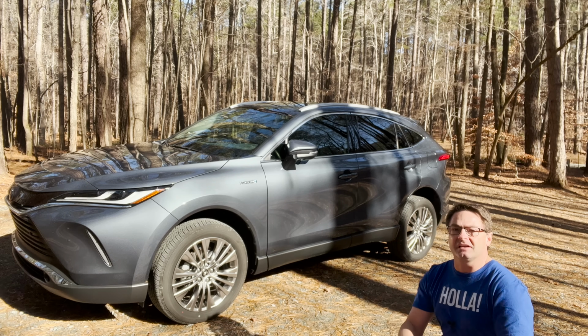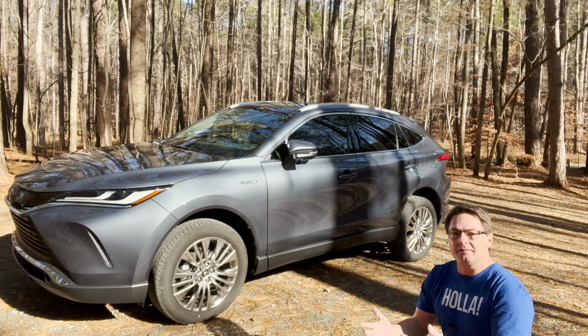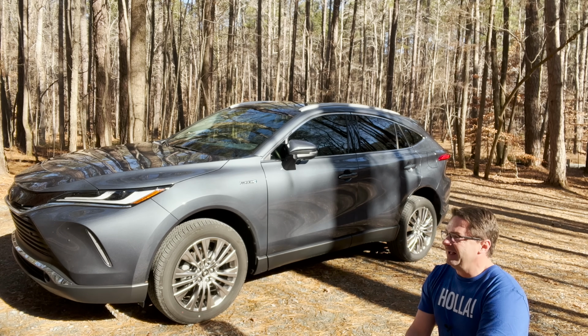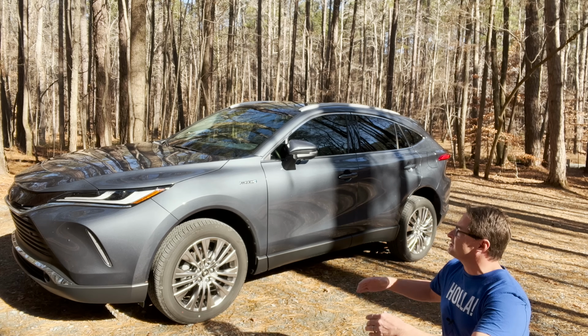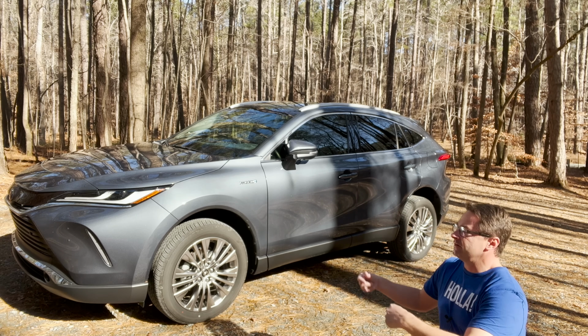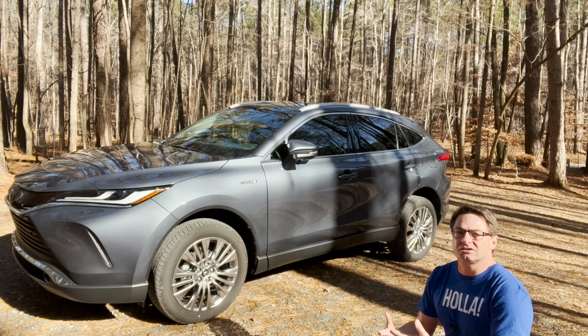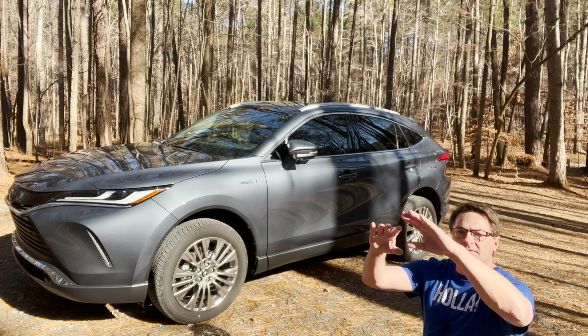The sucky part is, if you've gotten used to this and you just don't want to pay anything else, or you can't pay anything because your budget doesn't allow it, you've got to make a choice. Toyota's making you make a choice. Are you going to keep that service, or are you going to just let it go and not have the benefit of what you've gotten used to? It's tough, but that is something that is in the writing.